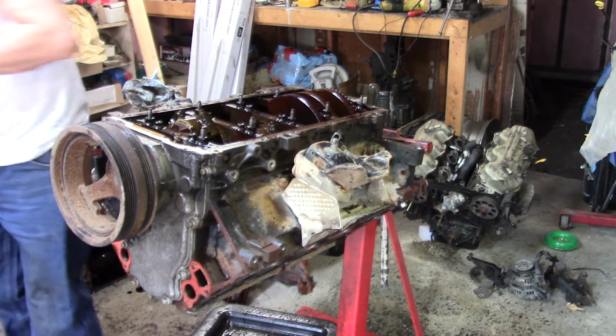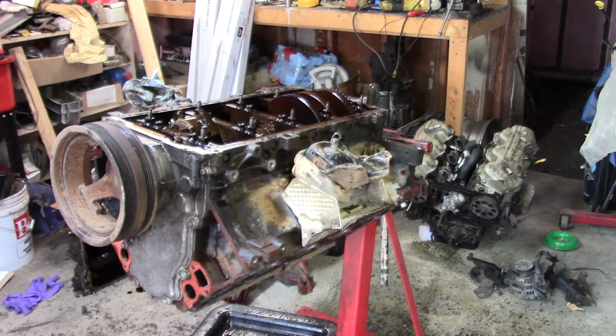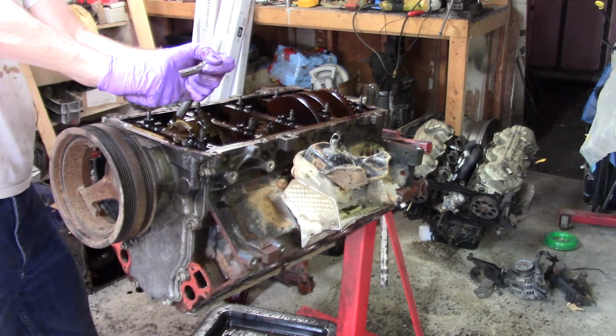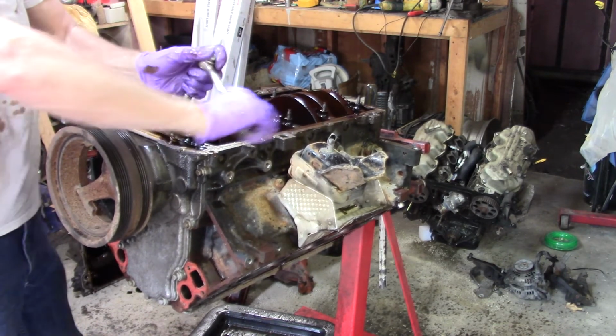Well, it is not 7/16. I think it's like an 11, if I recall. I don't even think I have an 11 out. 10. Where's my 11? 14. It's an ugly 11. I'm going to go buy me a new one. Holy cow!